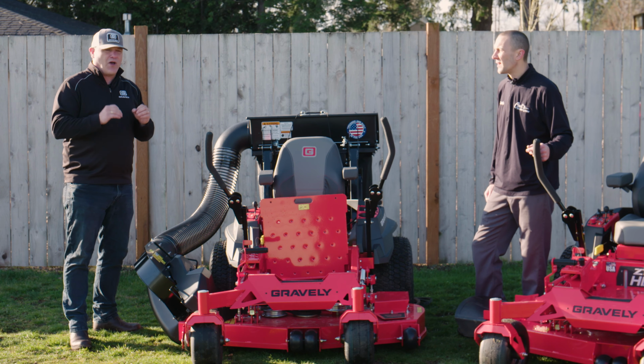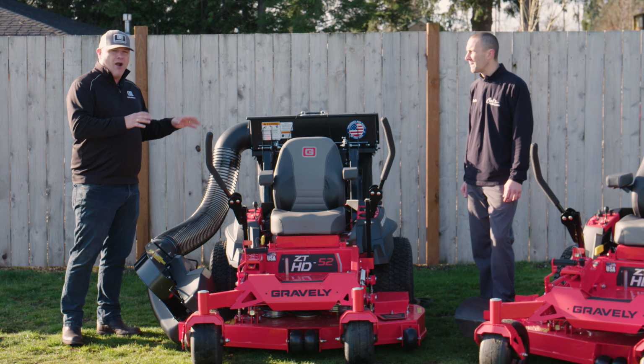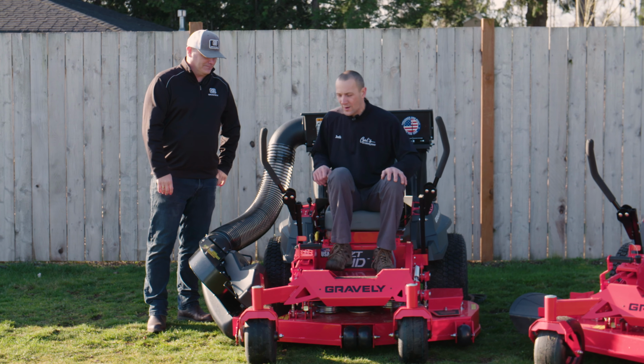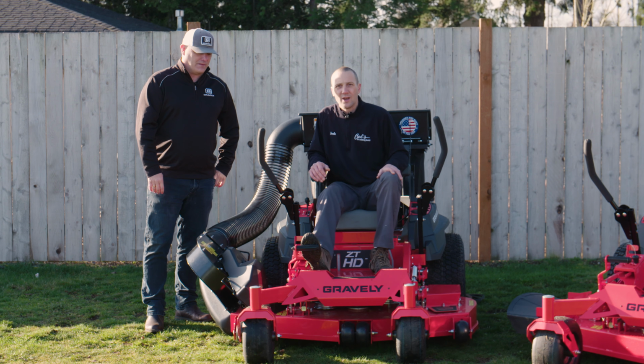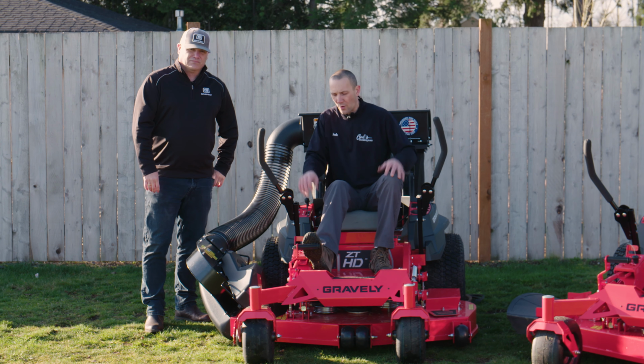And then the last thing, but very important, is the power source. These units right here have a Kawasaki engine. Kawasaki engine is kind of my preferred engine for our equipment because it's going to start every day, it's going to run every day. You know, one thing I like, and I get a question about, what is this often? Is it a brake? Is it how I stop? No, it's actually for the height of cut. So this lever right here is called the foot height of cut adjuster. And what that does is raises and lowers the deck.